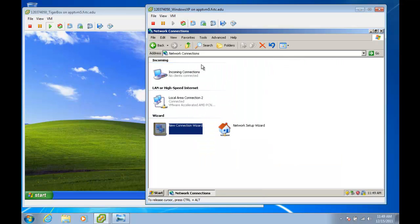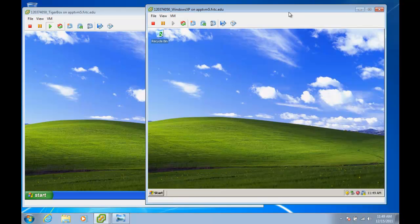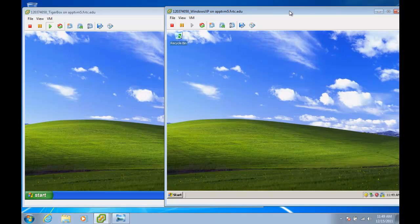So at this point, I have a new thing within my network connections dialog. I actually have this incoming connections, and it's showing that no one is connected to my network. This is what allows me to set it up as a VPN server. So I can close that down, and life is good as long as the machine's up and as long as the firewall is configured and as long as my router's configured.